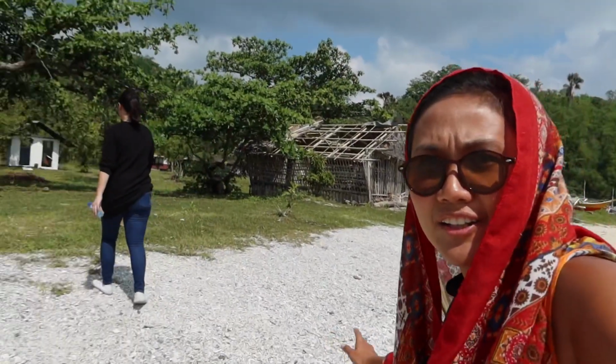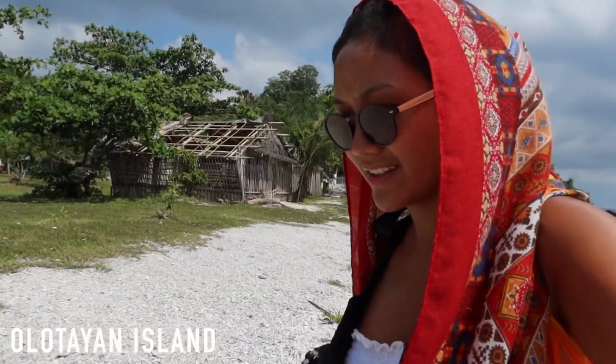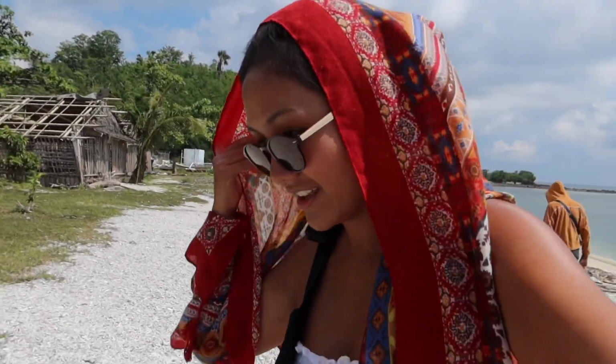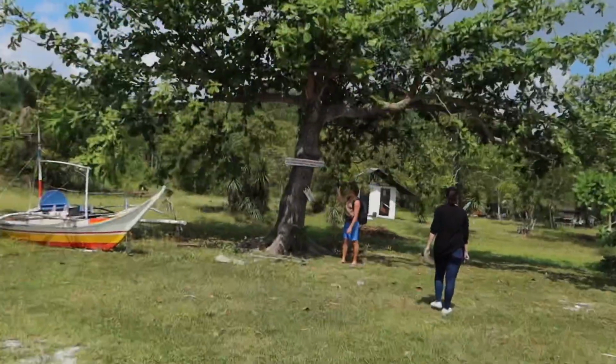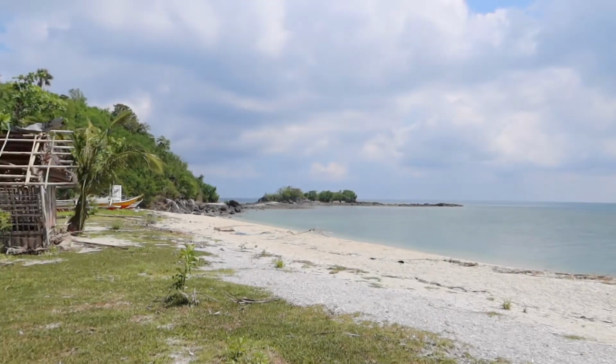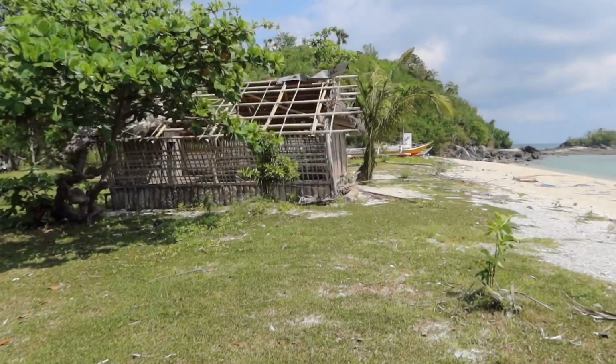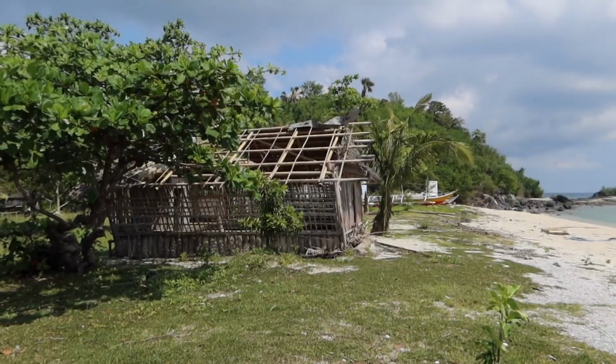Made it here in Olotayan Island. There's no one here but us. We're pretty lucky today that there's not much tourists. Martin's right here. He's gonna drone soon. This place is really nice. As you can see, there are some Nipa huts that got destroyed during Hurricane Ursula.